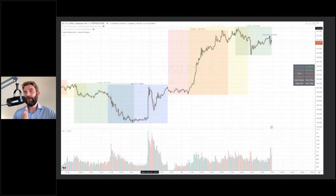I like volume, right? But very often when you get extended range, you get big volume anyway. It kind of goes hand in hand with what you see on the chart. So when you see a big range, you're going to get bigger volume. When you've not done much, you're going to get lower volume. So you can tend to generally assume what volume is going to be.